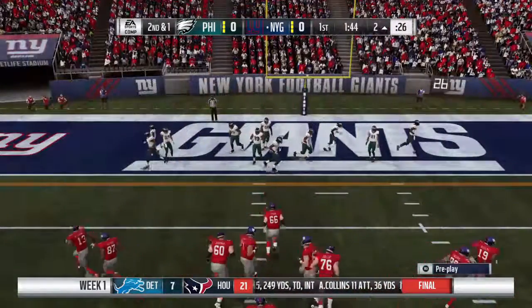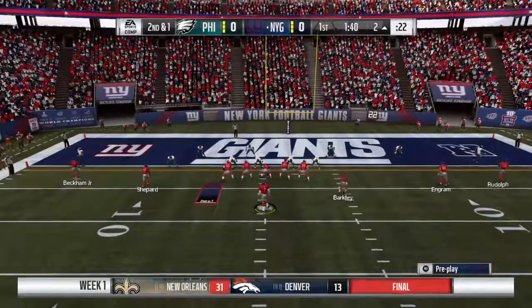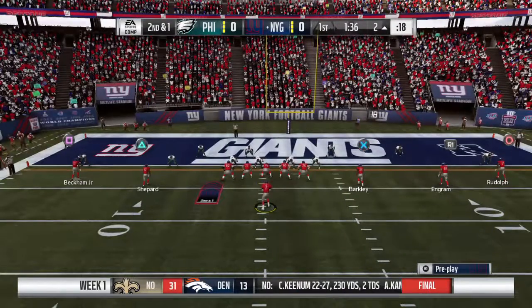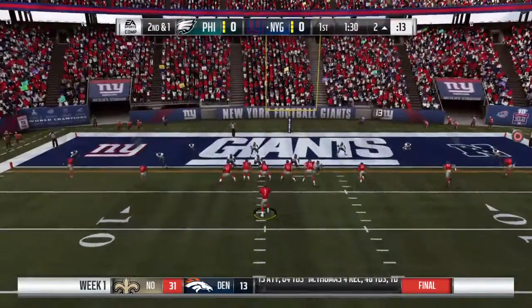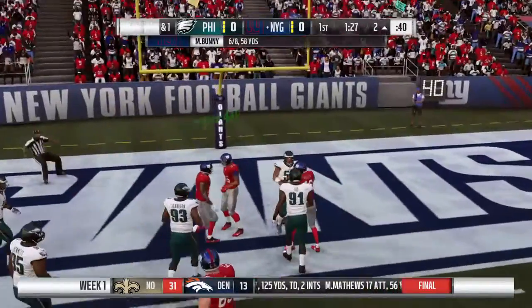That last catch, short of the marker by just a yard, leaves him with a very manageable 2nd and 1. Hurry up, here we go. Blue 90. Blue 90. Gone. They'll set up a throw, and he can't corral it.